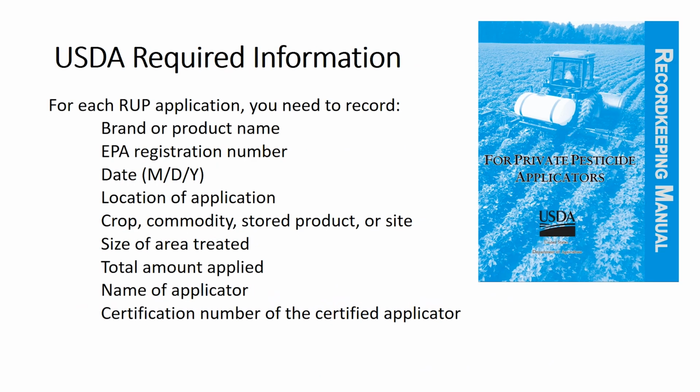Okay, Philip. What are the record-keeping requirements for the USDA as far as it goes to private applicator pesticide records? Great question, Tad. They're going to want to know several different pieces of information. We're going to want to know the brand name or the product name that's being applied, the EPA registration number. We'll need that information as well. Date, and we need to know month, day, and even year needs to be applied, because like you said earlier, we need to keep these records for 3 years. If you don't put the year down, we can get kind of confused.